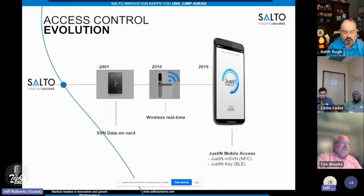RFID, memory, data on card. So what SALTO is doing, that's how we use these battery powered locks with 4 million users, is each user has his or her own credential. And on that credential is where we load their individual access plan, right? That's really the basic concept of what was done.